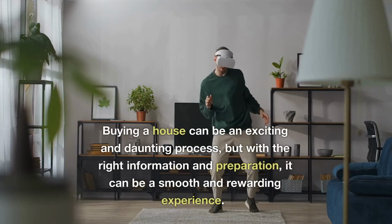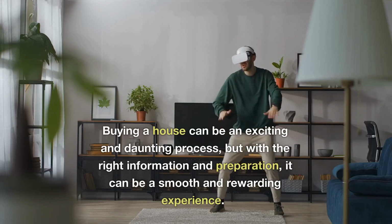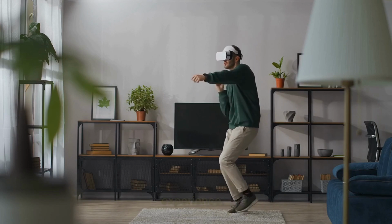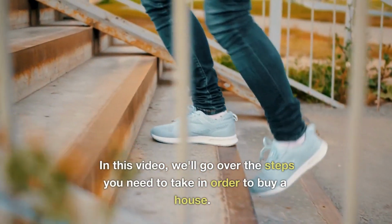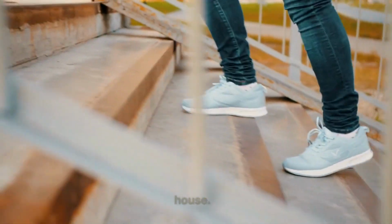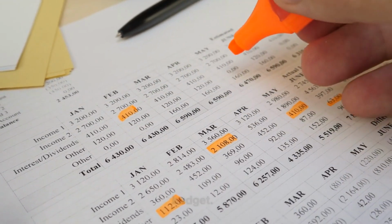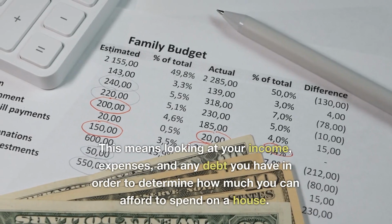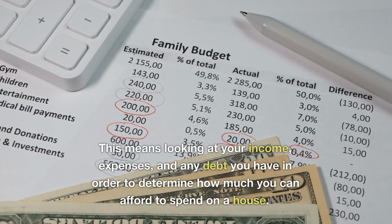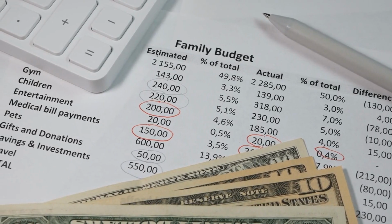Buying a house can be an exciting and daunting process, but with the right information and preparation, it can be a smooth and rewarding experience. In this video, we'll go over the steps you need to take in order to buy a house. First, you'll need to determine your budget. This means looking at your income, expenses, and any debt you have in order to determine how much you can afford to spend on a house.